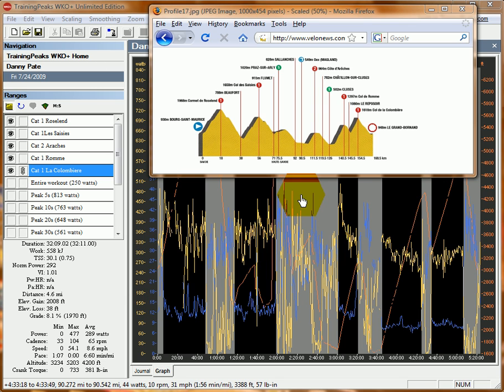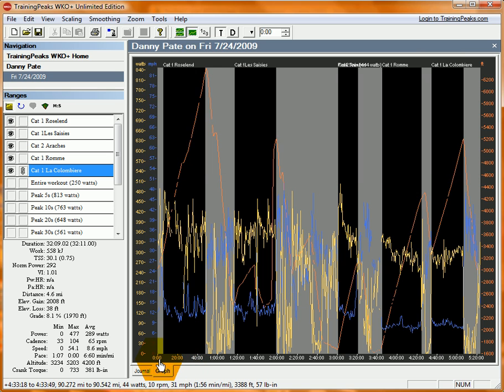You can see the elevation profile of the stage over top of the power data here. It illustrates that there were 5 major climbs, 4 category 1 climbs, and 1 category 2 climb. To orient you a little further, we have time on the x-axis here, and on the y-axis we have wattage and speed on this side, as well as the altitude data over on the right side here in orange.